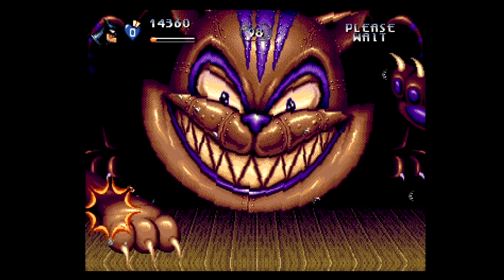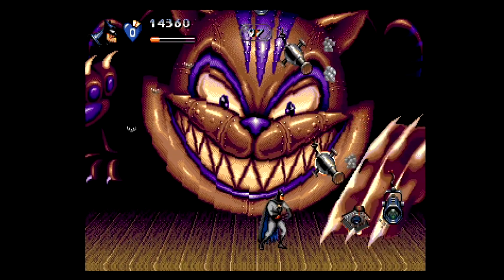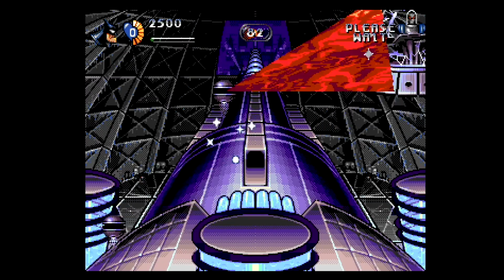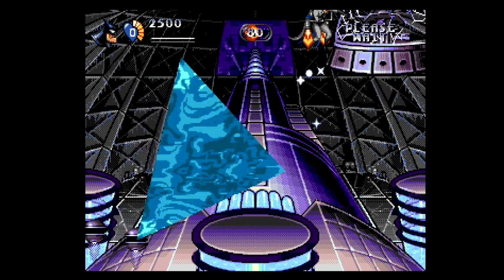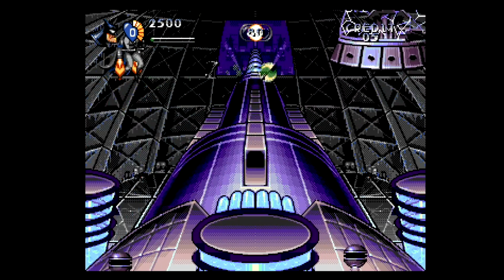There's also some pretty cool scaling effects and bosses and creatures and things that take up the entirety of the screen. Every once in a while, Batman and Robin will have little jetpacks and they'll be flying around blasting at bad guys in 360 degrees.